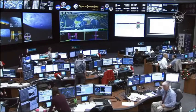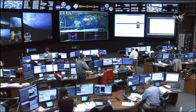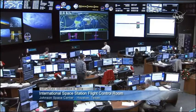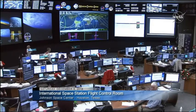This is Mission Control Houston. You're continuing to see a live view inside the space station flight control room where the flight control team is waiting for communication restoration to the International Space Station.